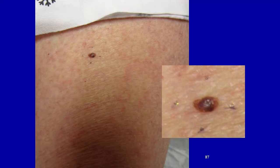Here's another one that came through just a couple weeks ago. This looks a little funnier than the last one, but doesn't look crazy. But it's got a darker raised area. The border is irregular, so the right and left side don't match. It's got multiple colors. Most people would be suspicious of this, rightly so, and this would need to be biopsied. This was a spitzoid melanoma, 0.7 millimeters in depth.